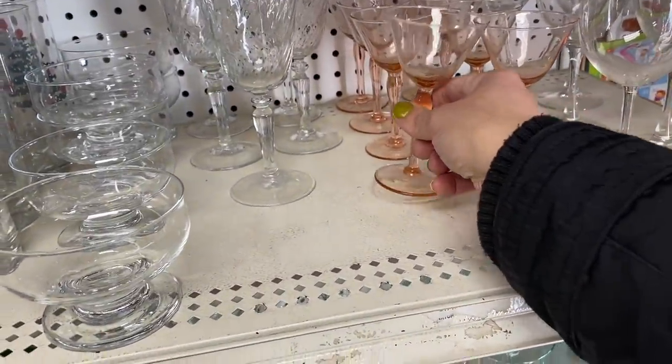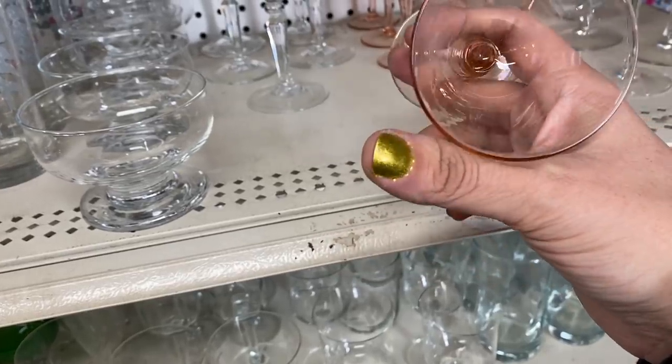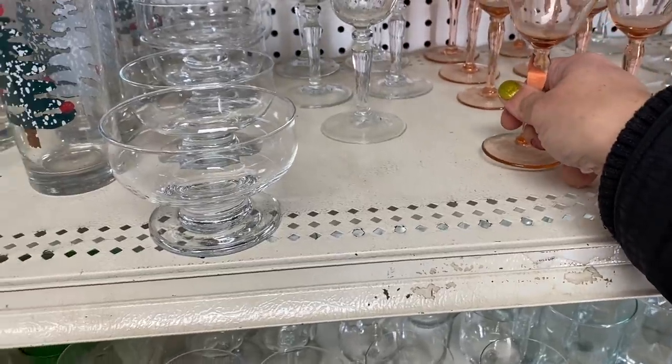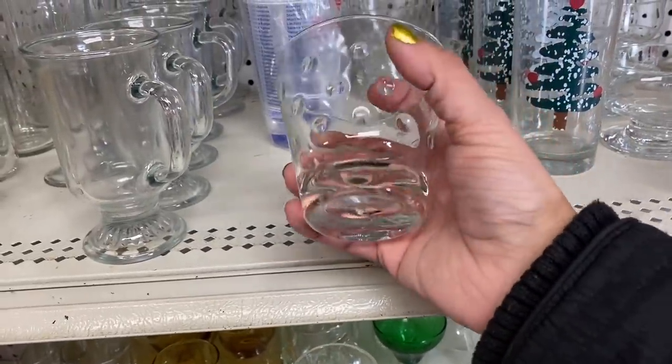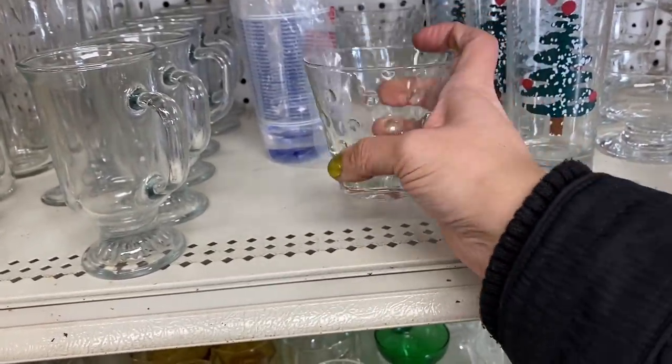I can never tell if these are actual depression glass or an imitation. I think I've probably picked them up every single time I've been here. I have no idea. They probably are, knowing me. Oh, these are cute. They have like a reverse hobnail, like little dimples.